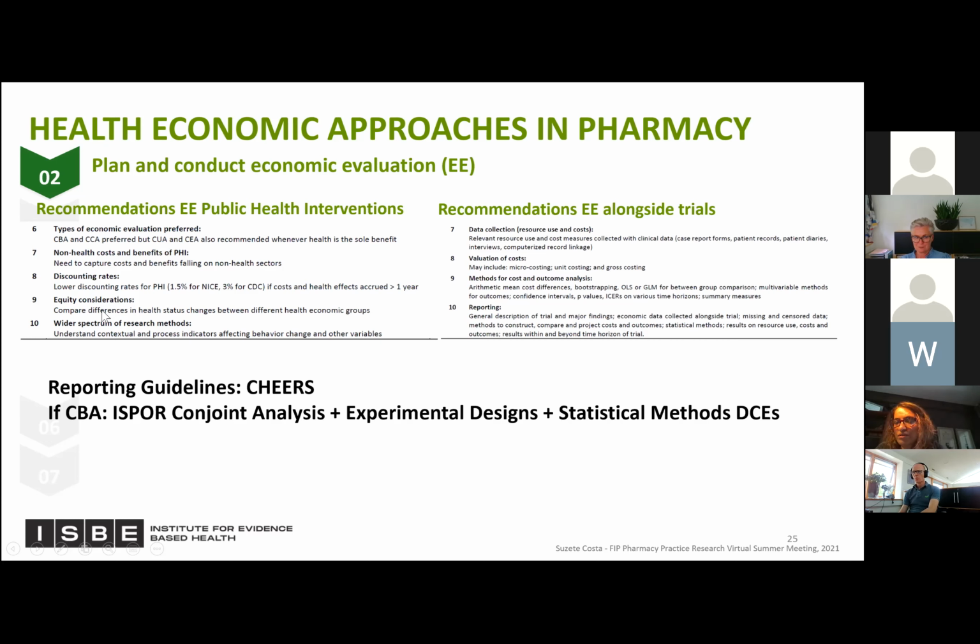This is something missing from our pharmacy practice research studies. We assess effectiveness, but we seldom look at the impact between different health economic groups. Let's say my intervention should also be able to assess if it shows an improvement in low income, deprived people. So you would want to run a subgroup analysis looking at the poorest or most deprived people, people with low economic or low education status or unemployed, which means you need to collect this data.